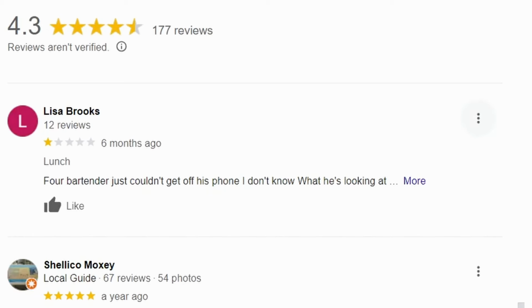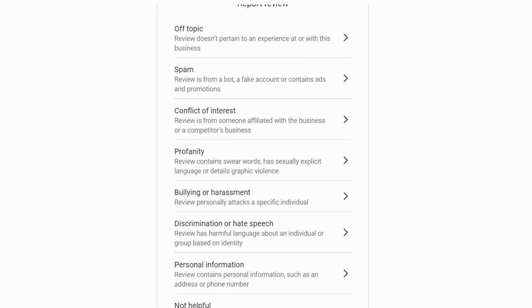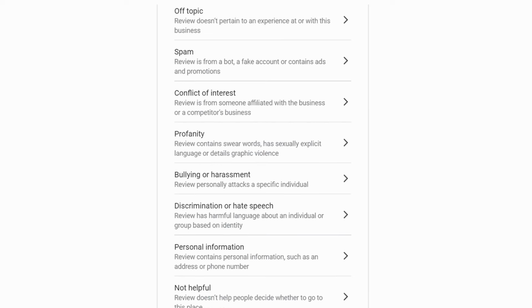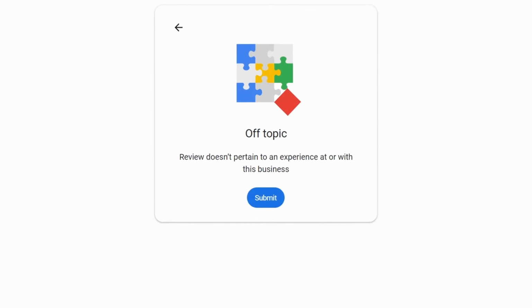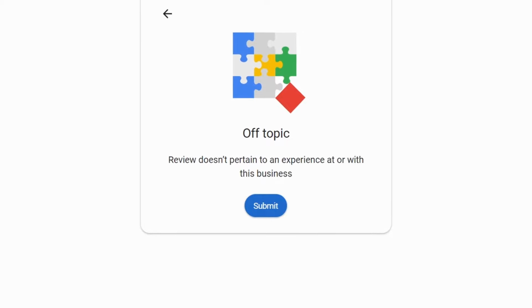First of all, you can just go to the review, find the 3 dots, then click on report review, and there you get the report review section come up. So it's off topic or spam or conflict of interest, profanity, bullying or harassment, discrimination or hate speech, personal information or not helpful. So in my case, I think it's just off topic. So I'm going to put off topic and I'll then see what Google has to say about it.